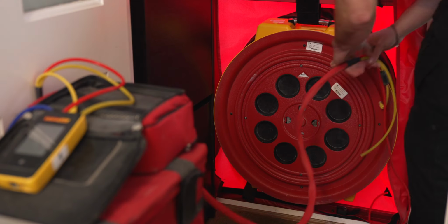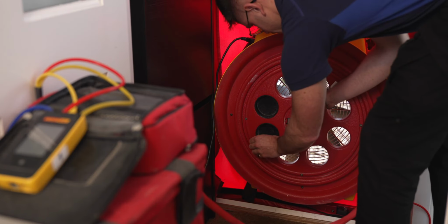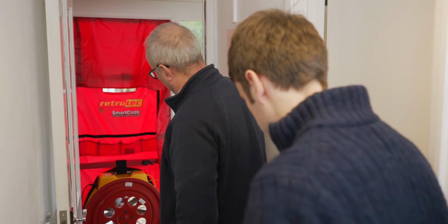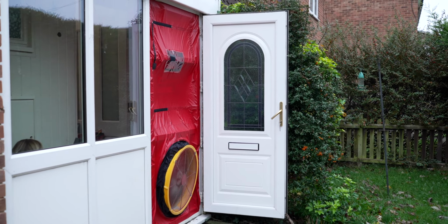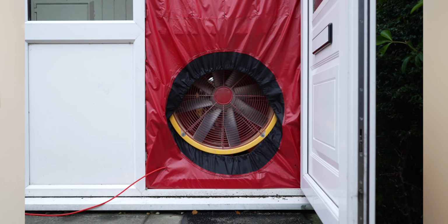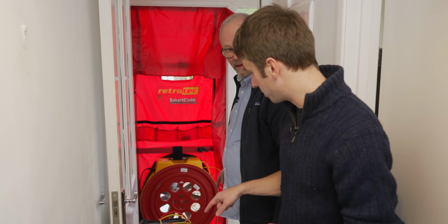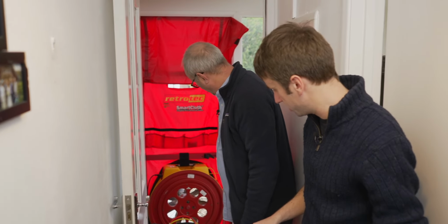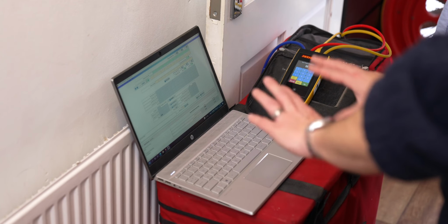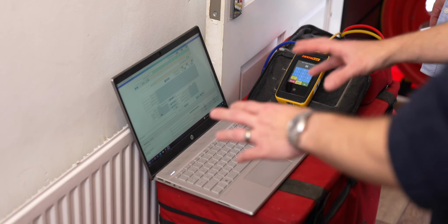So can we go and see what they're actually doing? Yeah, let's go and have a look. Now I'm beginning to get the idea. So that's the front door. Yes, basically a really big fan, and how it works is we switch the fan on. There's a red pipe and a blue pipe. One goes outside, one goes inside. Those pipes measure the air pressure difference between the outside and the inside, while the fan's going, and using some really clever software and information that you input about the property.